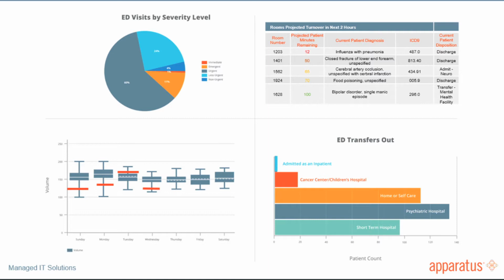And then finally, the bottom here just shows for yesterday, for all the patients that left, where did they go? All the patients that we transferred out. Did they go home? Did they go to another short-term hospital? You can see in some cases we sent people to a cancer center or a children's hospital. But luckily, it looks pretty nice here. We didn't admit that many patients. So in some ways, that's a nice thing.